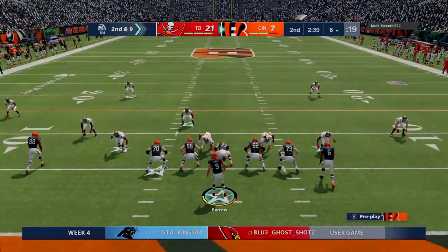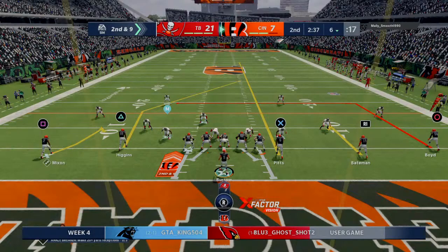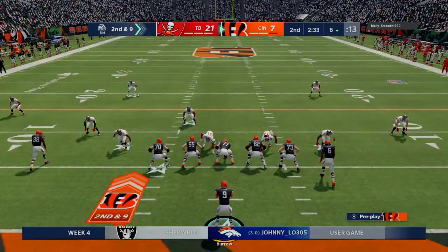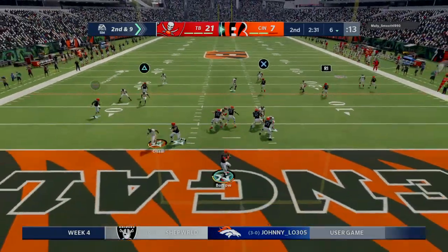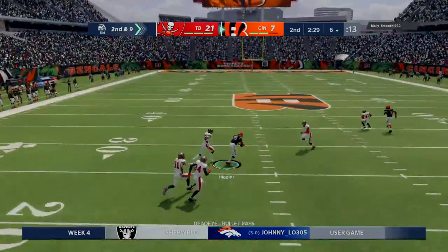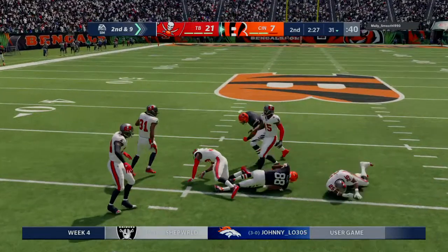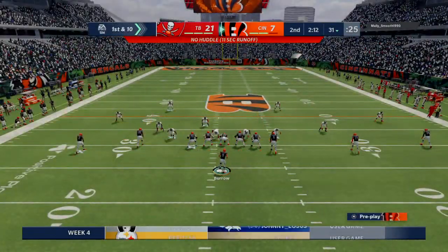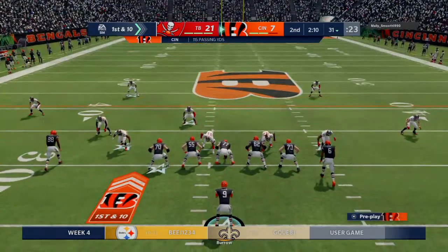The run only got a yard. Here's 2nd and 9. This time Burrow will look to throw. This pass complete to Higgins. And he's able to get this one all the way past the 30. A first down there on a pickup of 25.